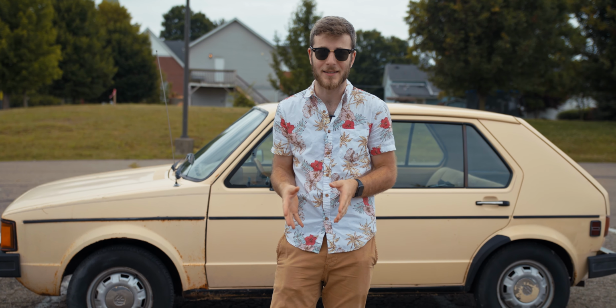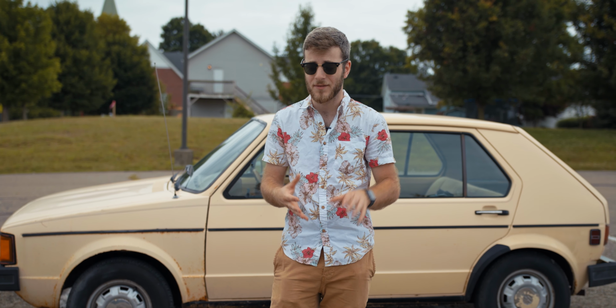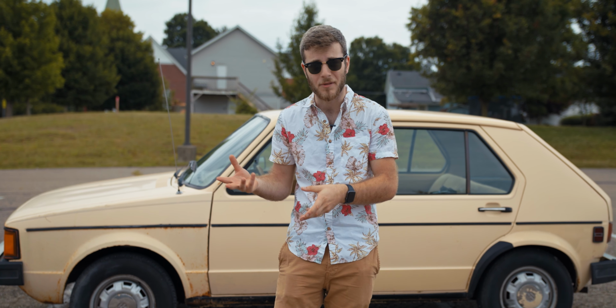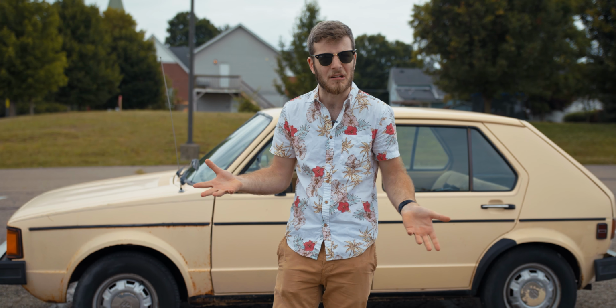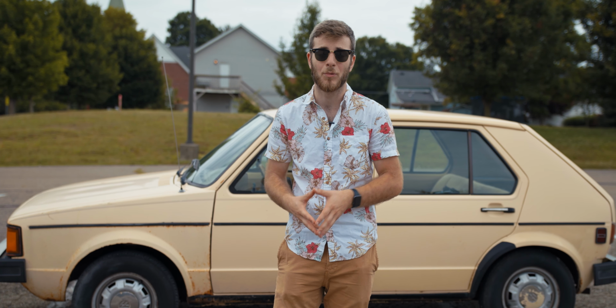The problem is that car is so rusty that it's not worth saving. We don't have the time to save it. I don't have the know-how to save it properly, and it's really just not worth it. But we do have some really cool footage of it getting pulled out of the weeds that we'll play now.